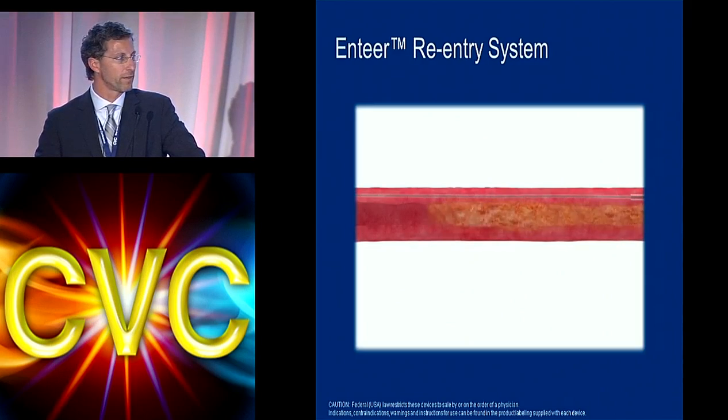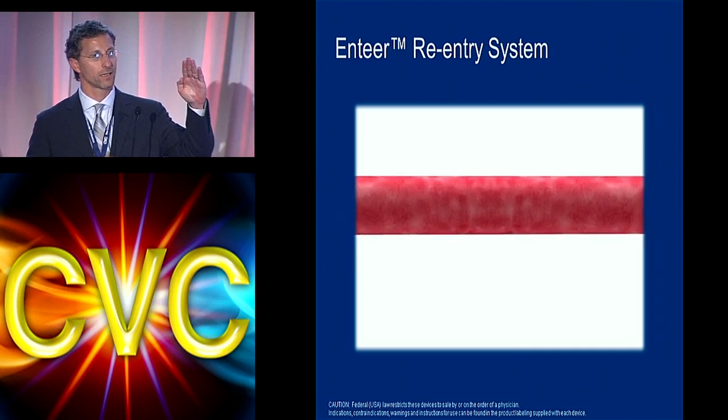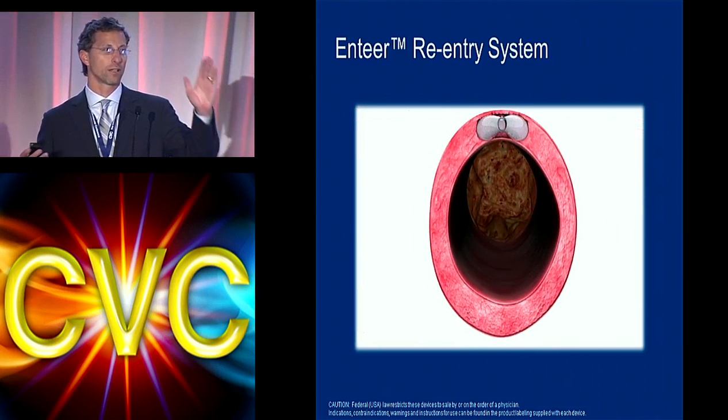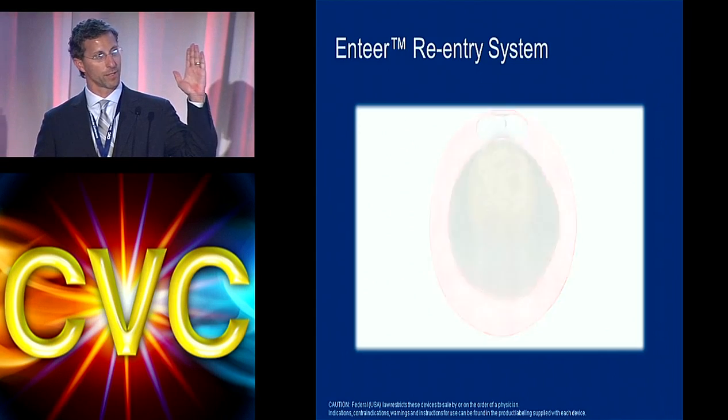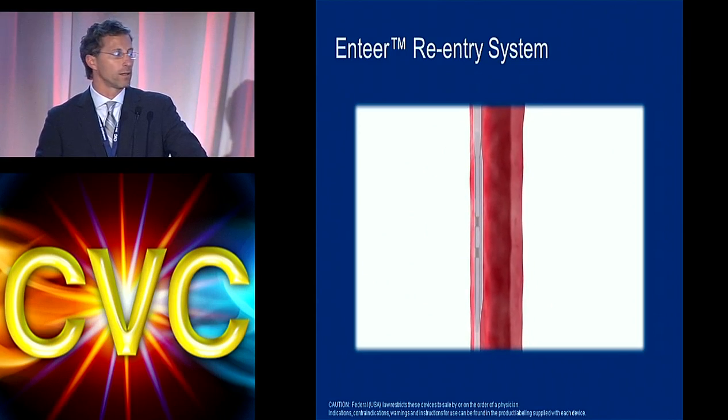The way this works is you advance it through the subintimal space down to where your target is. You inflate the balloon and it sits flat in the subintimal space. And then I rotate the camera to where I look like I'm the furthest away from the vessel, and that tells me where the direction I need to poke the wire. When you get the wire down to the distal vessel, you're able to angle the tip toward the lumen.